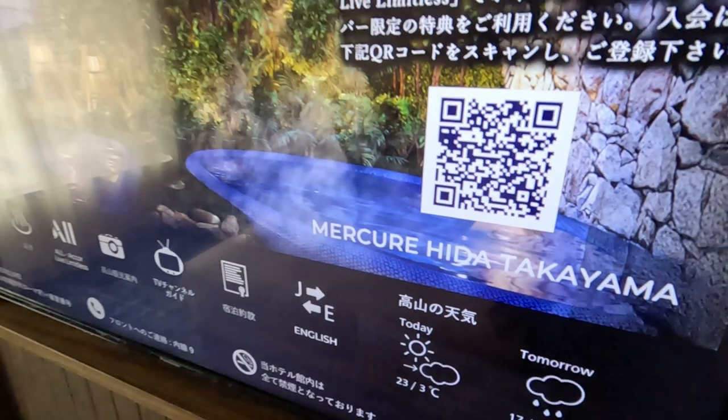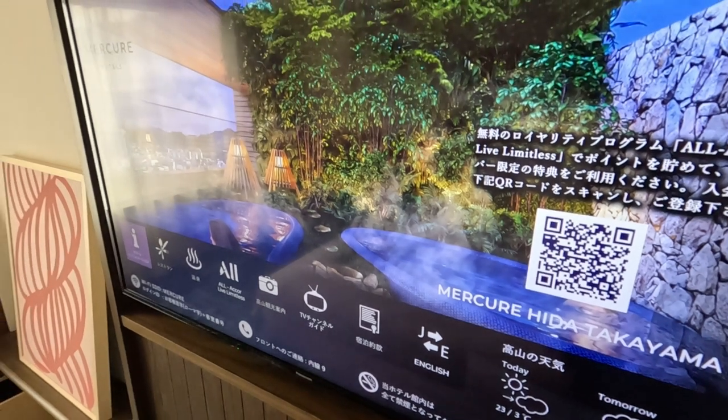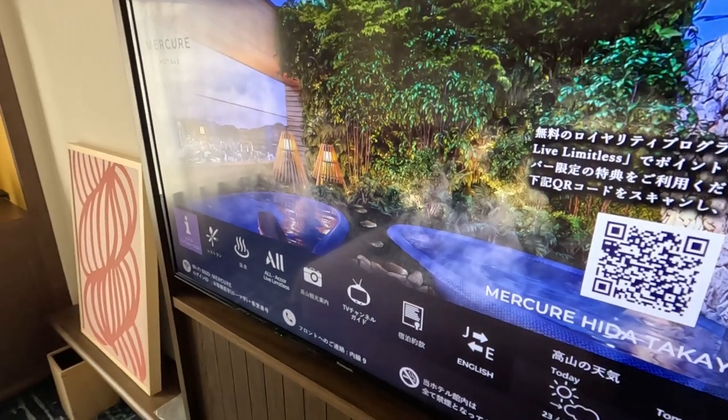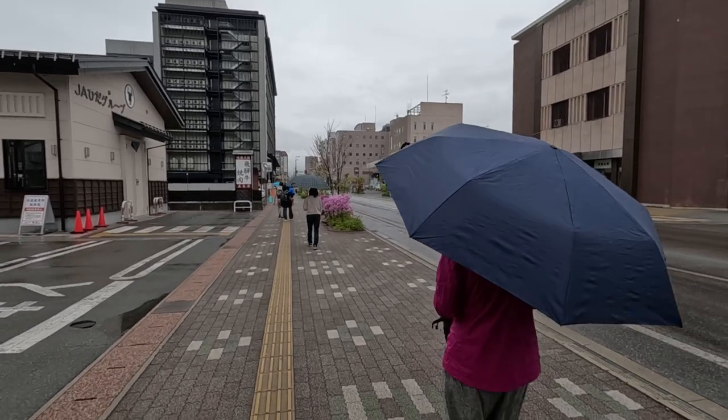Also, we couldn't film in the onsen because everyone's nudie, but as you can see from this bit from the TV screen that I pulled out, this is kind of what it looked like. Obviously punched up a little, but pretty nice. All right, let's wrap this up.